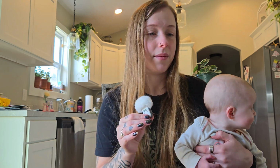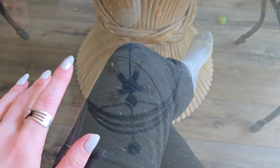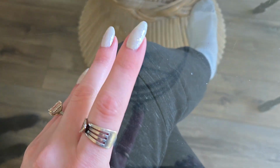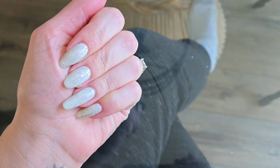It might take me a few hours because I have to take long breaks in between each coat to make sure that I don't ruin them. So I just wanted to show you guys why I don't ever film at my dinner table, because you guys can see my feetsies down there, and the glare of the light is just not a good look. But these are my current nails, just so you know.